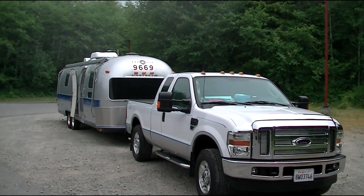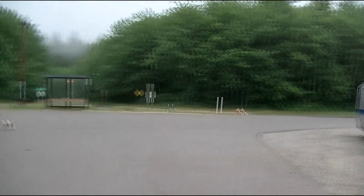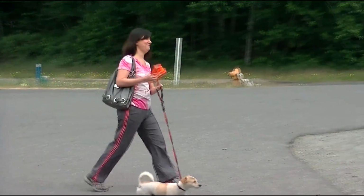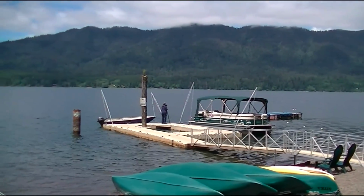We're probably about 20, 30 miles away from it. We've gone a little over halfway to the RV park. Here she comes, Red Hots in hand. Life is now good. Crisis averted. 5 after 1, we're here at Lake Quinault, right at the waterfront.